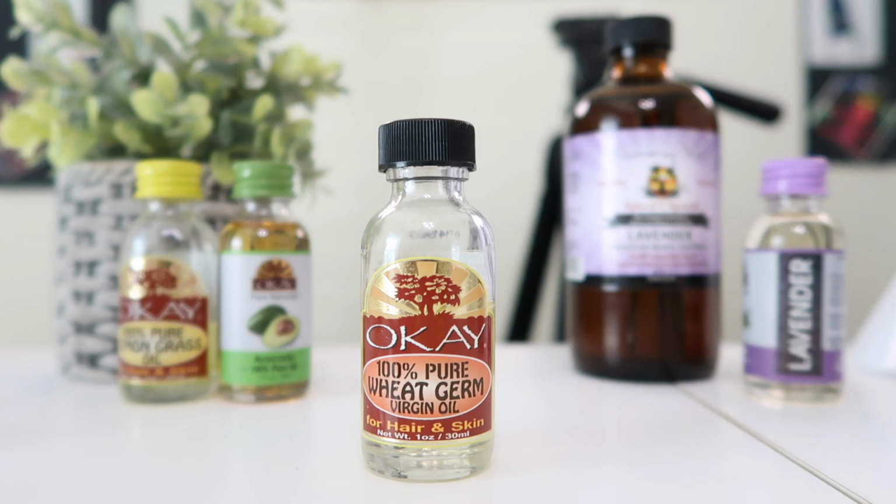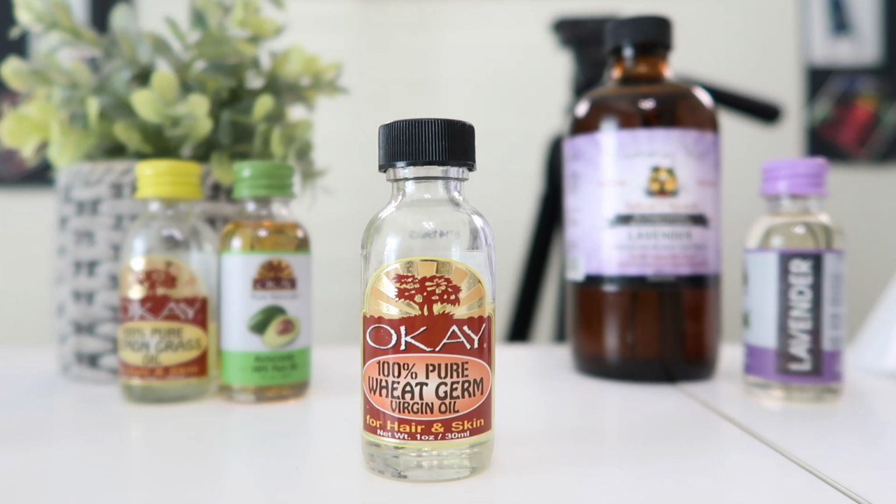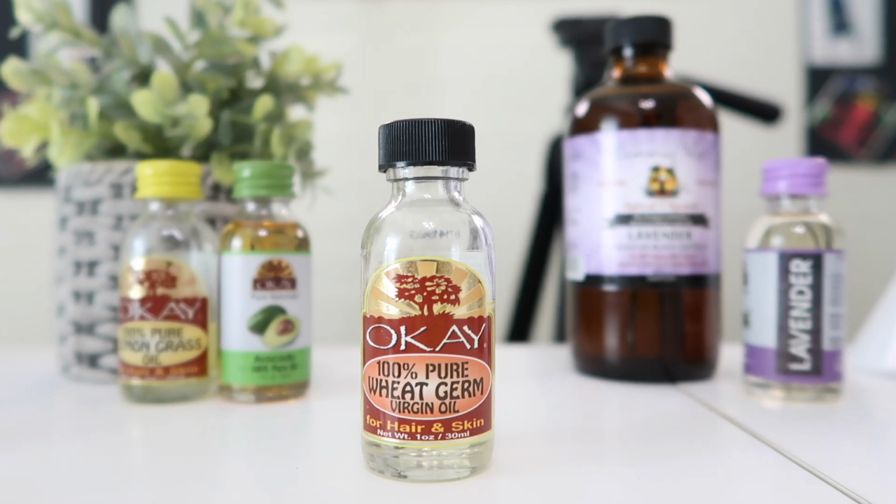This is the wheat germ oil. It's actually my favorite oil to use. It not only is beneficial to the scalp, but it encourages strength and elasticity of each strand within your hair. And another thing about it, it also helps strengthen your hair roots and the follicles. So this oil right here, I feel like this is the MVP of all the oils.